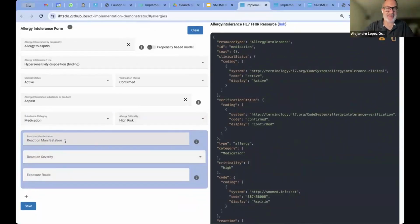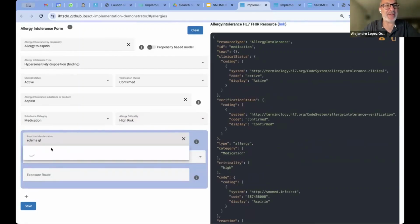So let's say the reaction was an edema of the glottis, for example, and we can search that. It takes a bit, maybe the server was sleeping.